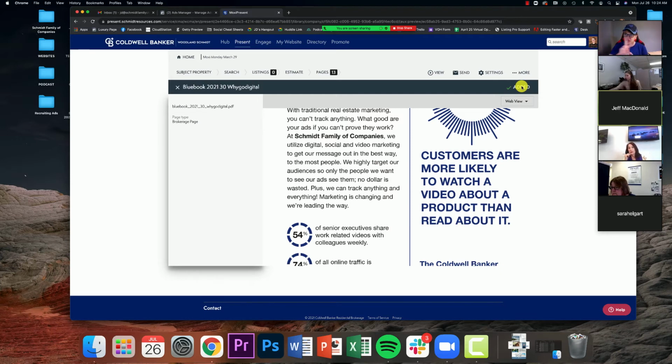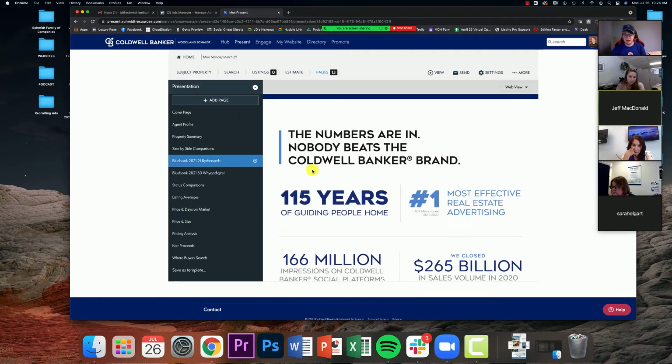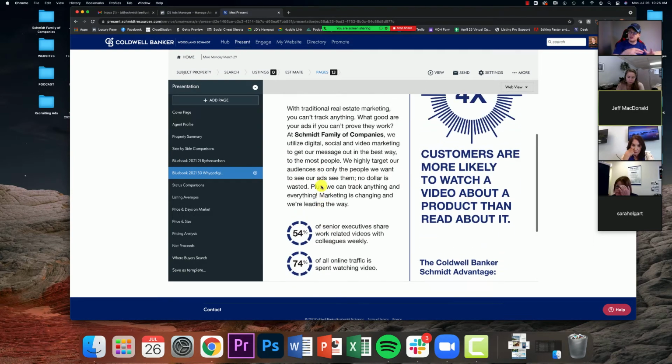So I've added 2 pages now. If I want to go back to look at those pages I've added, all I'm going to do is right up here along this top bar, click Pages. That's it. And what you're going to see over here on my left where my pages are is that by the numbers page is here, and then the Why Go Digital page is right underneath it. So now I've added these to my listing presentation, and all I have to do is basically tell Moxi where I want them to be in my presentation.